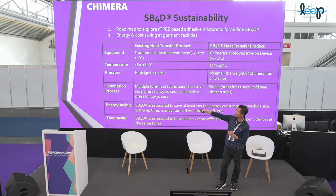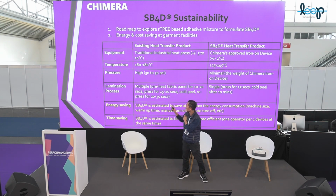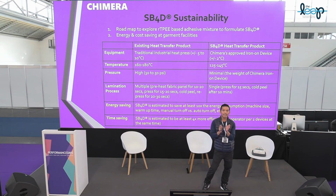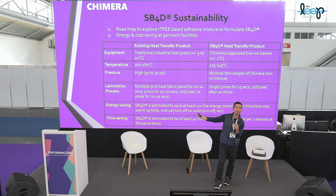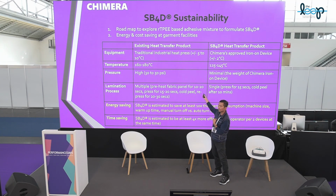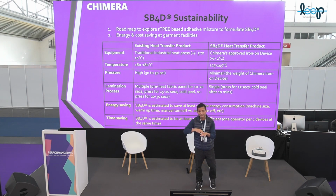Okay, let's talk about the lamination process. We have already covered temperature and pressure. Now, when a garment factory faces any challenging DWR fabrics, there are multiple steps to it. They preheat the fabric panel based on the instruction from the heat transfer supplier, right now for 20 seconds, and press it for 20 seconds.